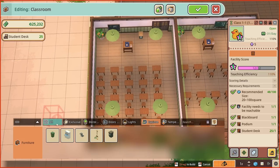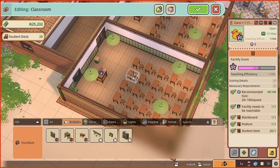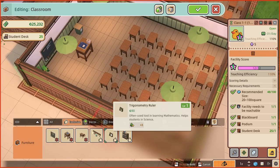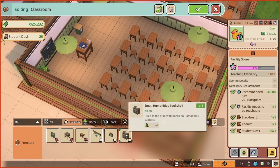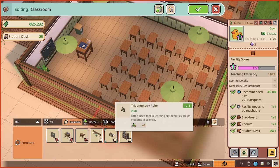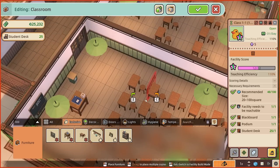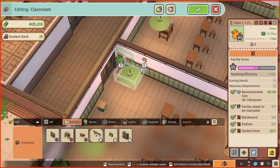And then, can we go back to exclusive for this room? Because, of course, now we've got all sorts of extra bits and bobs. Ooh, we've got to put these things in. I forgot about these. The humanities bookshelves and the trigonometry rulers and things. But yeah, we've got the lunchbox holders. So we do want to get those in, because they seem important. How about, can we put them behind the door?